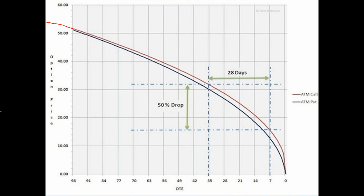So what we want to see happen is not a lot of decay happening in that long duration option we're long, because that makes the value go down. But the put we sell, we want that theta decay to eat away at that premium so that we can collect as much as we can right away.